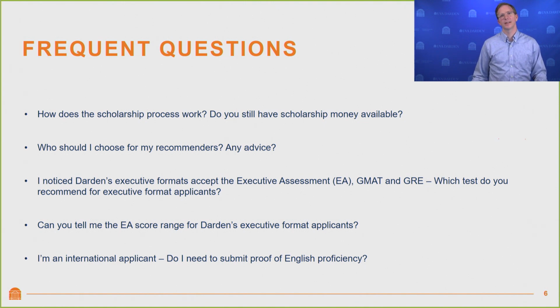So oftentimes candidates will ask about who they should choose for their recommenders. It's worth noting what questions we ask in our recommendation materials. First and foremost, there's a ratings grid where your recommenders are asked to assess you on a few different dimensions. And then there are 3 question prompts. 1, how do you know the applicant? 2, how does the applicant rate relative to his or her peers? And then 3, what sort of feedback have you provided the applicant with?